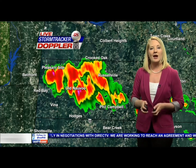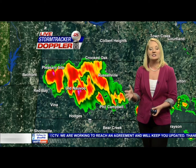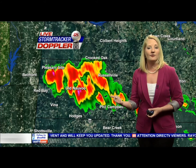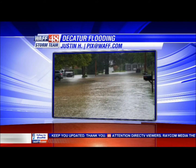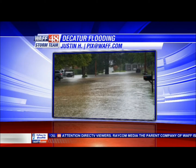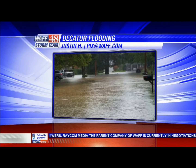So we're going to continue to track these for you as these slowly start to wind down over the next couple of hours. But I don't want to forget about, even though it's not actually raining in Decatur, we're still dealing with those flooding concerns. And here's a couple of photos that we got sent in from viewers earlier. This one from Justin earlier. This is on Irish Street in Decatur. You can see the water likely at least knee deep, if not even higher in some spots.